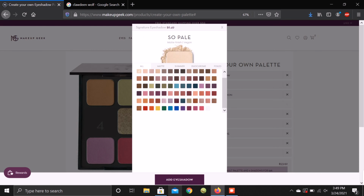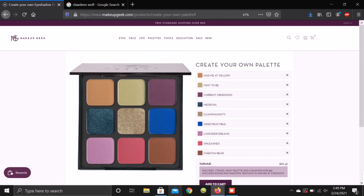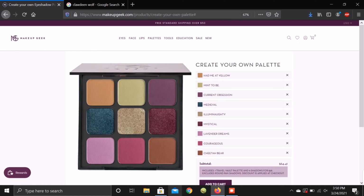With one shade left to go, I was kind of at a loss as to what to put there. I was trying a bunch of different colors, and also I was struggling to use this website, not for any reason of the website. I just am dumb, and I kept trying to click the pan instead of clicking where I should be clicking. After much debate, this is what I ended up with for the final product.